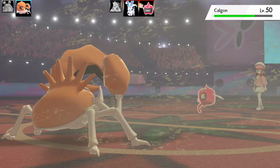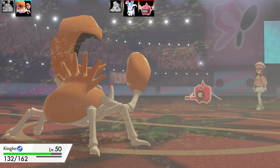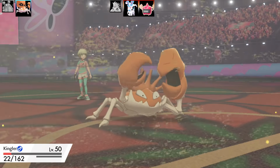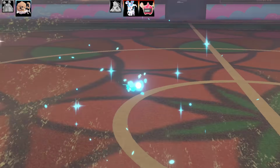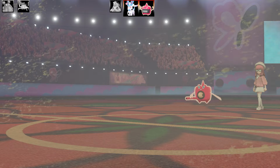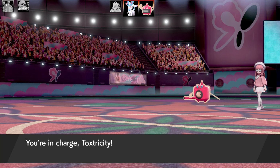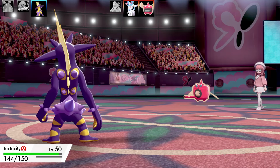So this Rotom Wash, right? I had not a lot of Pokemon to swap into this thing. So I might as well go for 2 Liquidations just to get some damage on it and let Kingler get KO'd. But it's going to outspeed me, so it's a sweeping one. It's like, okay, fair enough. I've got to take this out. It's going to do a lot of damage. So the Sandstorm is going to go down there. I've got Toxtricity to swap into this. So this is a pretty good swap in for mostly all the Rotoms.